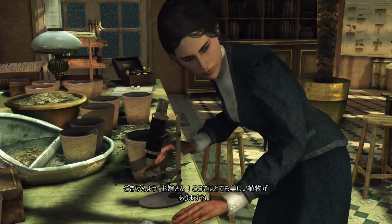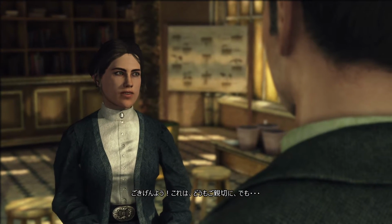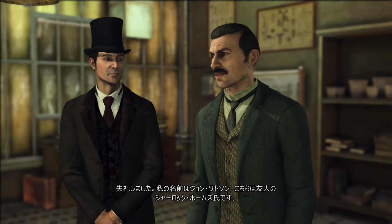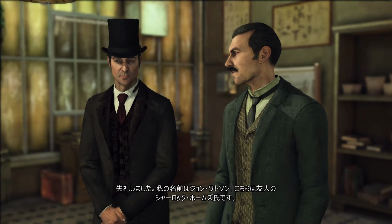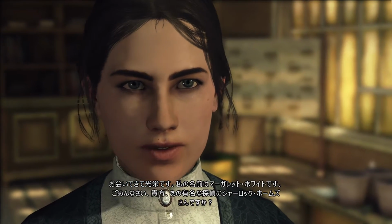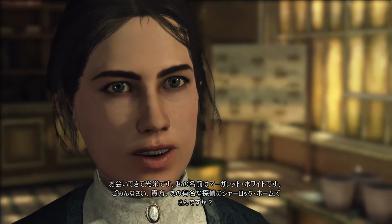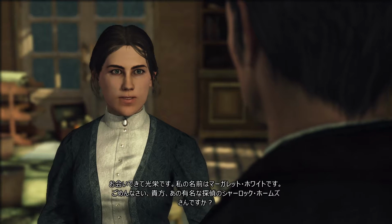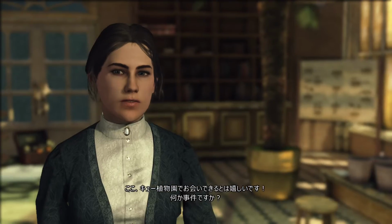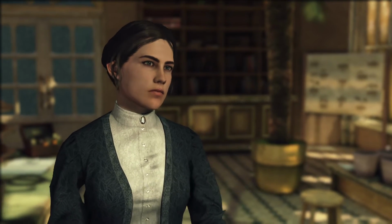Good day to you, miss. You have some very beautiful plants here. Why, thank you, sir. And good day to you, too. But... Oh, I do beg your pardon. My name is Dr. John Watson. This is my good friend, Mr. Sherlock Holmes. I am honored to make your acquaintance, gentlemen. My name is Margaret White. Excuse me, but are you Sherlock Holmes, the great detective? Yes, I am he. What a pleasure to see you here at Kew Gardens. Are you working on a case?